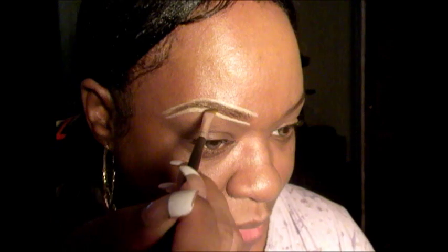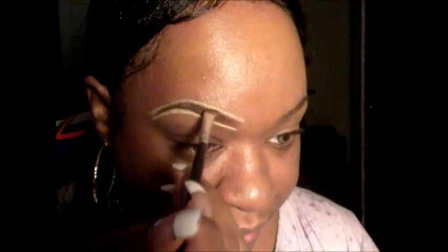This is a really, really good multi-purpose palette. Especially for makeup artists, you can really benefit from this palette. It's crazy. So that's how I do my eyebrows.